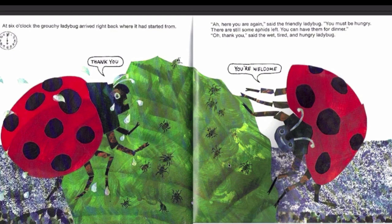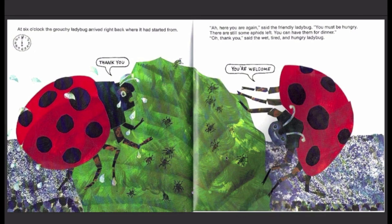"Ah, here you are again," said the friendly ladybug. "You must be hungry. There are still some eggs left. You can have them for dinner." "Oh, thank you," said the wet, tired, and hungry ladybug. Not the grouchy ladybug, the wet, tired, and hungry ladybug. I guess it learned its lesson. You should always share your food.